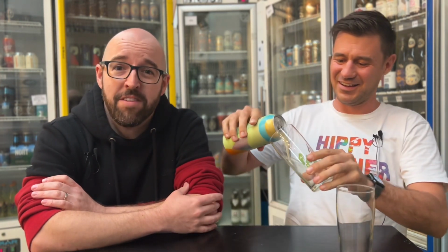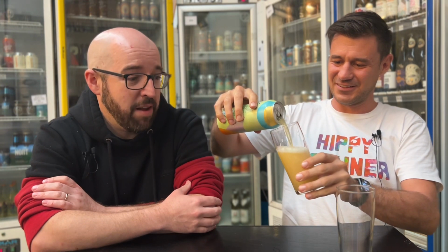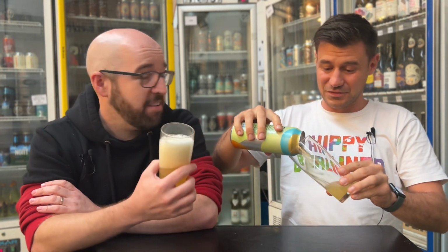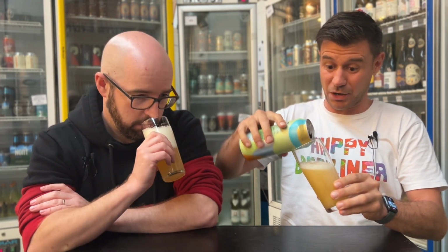So Mountain Culture are based in Katoomba in the Blue Mountains near Sydney. And they've only been going for a couple of years, but they've already developed a great reputation as one of Australia's best breweries. And this is an example of the kind of thing that they're known for. Yeah, they have. They really sort of exploded onto the scene.